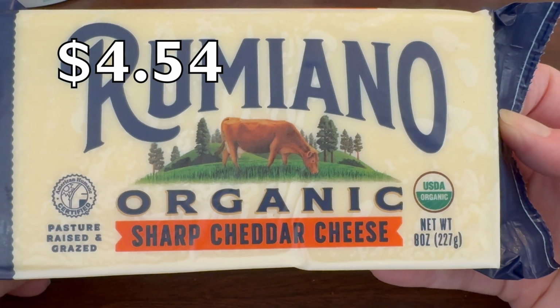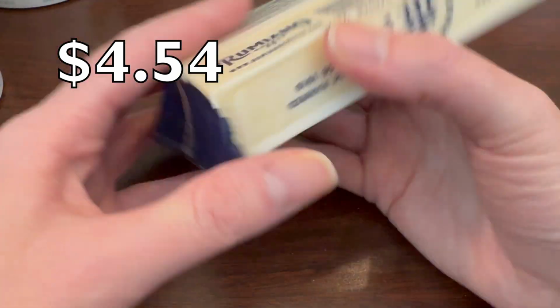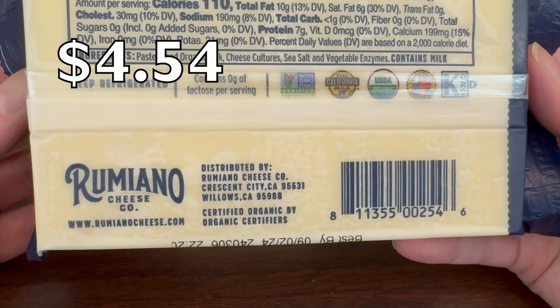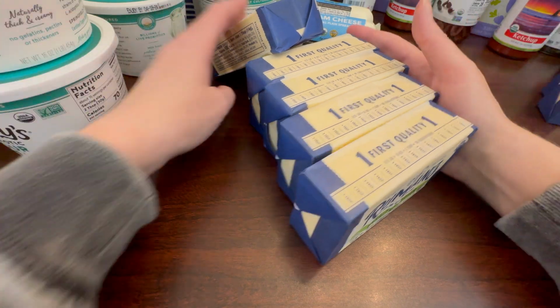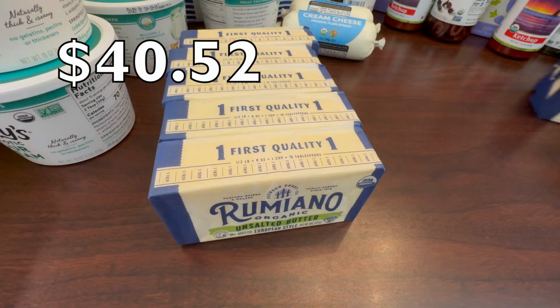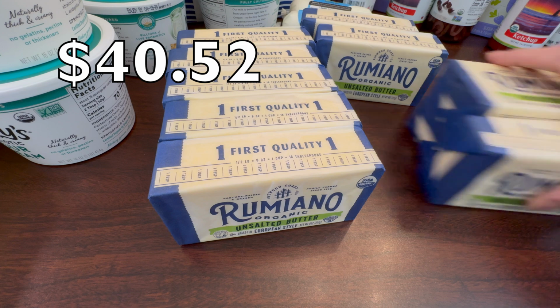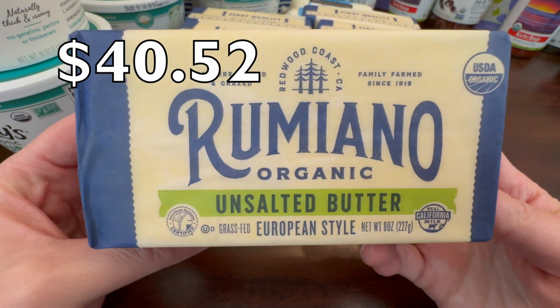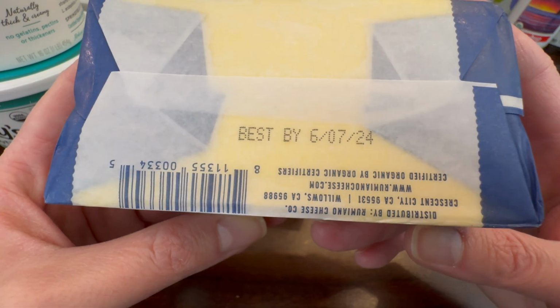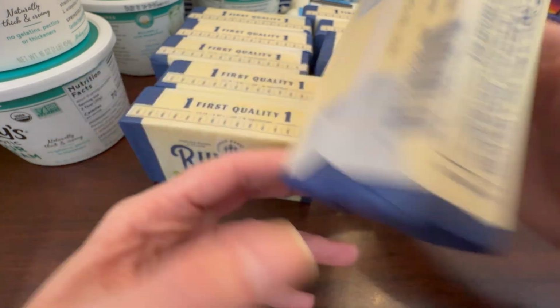Rumiano Organic Sharp Cheddar Cheese, 8 ounces, $4.54, Best Buy September. 10-pack of Rumiano Family Organic Unsalted Butter, 8-ounce packages, $40.52, Best Buy June 2024, and the only ingredient is pasteurized organic cream.